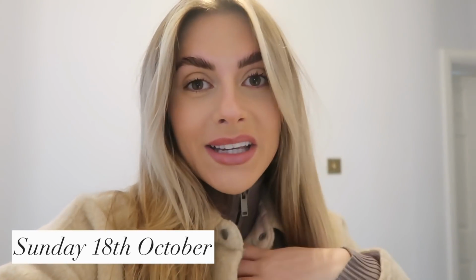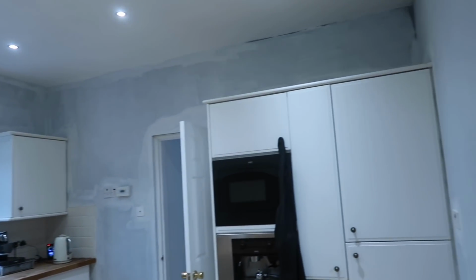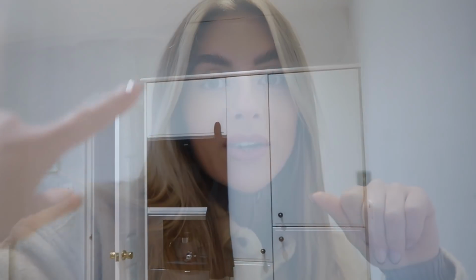Hello, it's a couple of days later now, so we did a couple of bits on the house yesterday. I started painting the kitchen, which I'll show you some of that now. I wouldn't say it's looking much better. That's the kitchen and how it's looking currently. I'm hoping this afternoon I will get another coat on it, but I think I might do a separate video on doing the kitchen because it's going to take me a couple of weeks, if I'm being realistic.